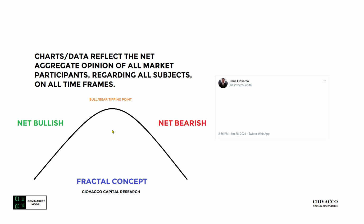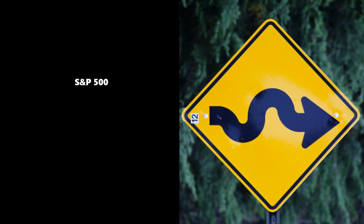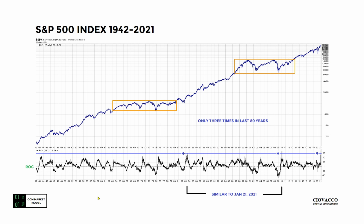And there's no law that says our personal opinion has to agree with the net aggregate opinion of all market participants. But it's the net aggregate opinion of all market participants that moves our account balances. To try to stay aligned with the net aggregate opinion, let's get into our first study regarding the S&P 500 index. We're going to be moving very, very quickly because we've covered rate of change studies in the past.